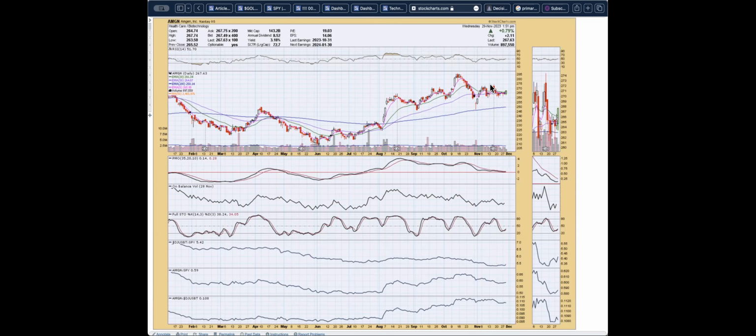And it's really stuck in this trading range. We've had that big move out of the October low for the index itself, and we didn't really see any of that coming out of Amgen. So that is a concern for me on this chart. It's not the kind of chart I would be really interested in right now. A lot of overhead resistance that's nearby, which is a problem for me.